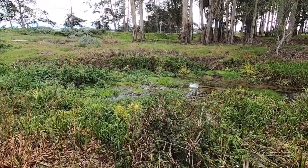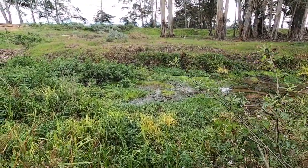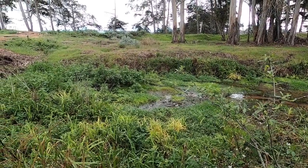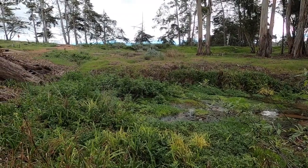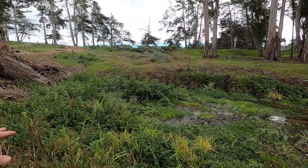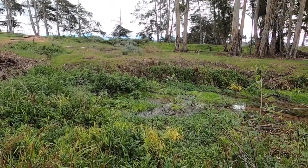And we can see the water flowing just right out of the ground here. So the geology, the water is coming down from the hillside. It's hitting some type of a bedrock layer in here, which prevents it from filtering down any further. And then it comes right up to the surface here and flows out into the bay.